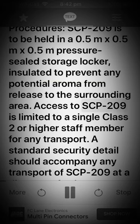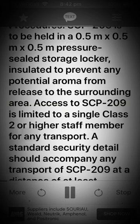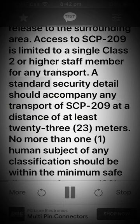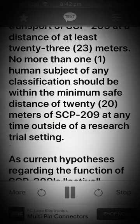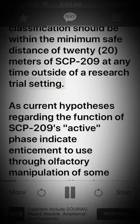Access to SCP-209 is limited to a single Class II or higher staff member for any transport. A standard security detail should accompany any transport of SCP-209 at a distance of at least 23 meters. No more than 1 human subject of any classification should be within the minimum safe distance of 20 meters of SCP-209 at any time outside of a research trial setting.